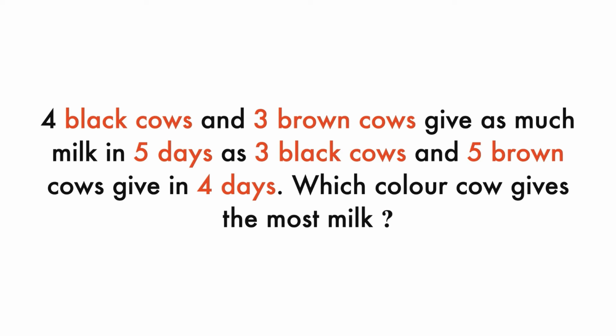Four black cows and 3 brown cows give as much milk in 5 days as 3 black cows and 5 brown cows give in 4 days. Which color cow gives the most milk? So in this question, you are supposed to identify which color cow gives the most milk.